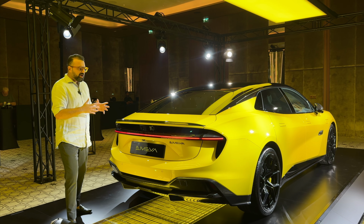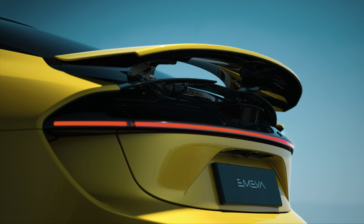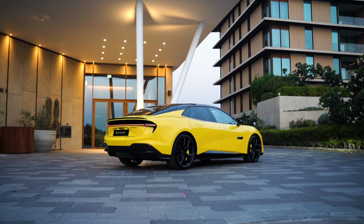The entire profile of the car is very aerodynamically designed and has a very low coefficient of drag. The rear profile looks very interesting and has a very signature look.